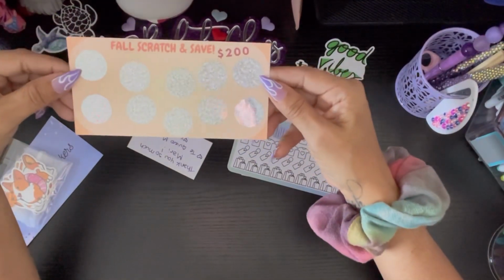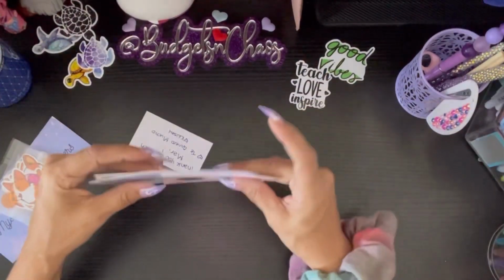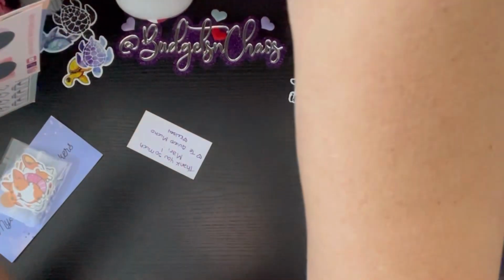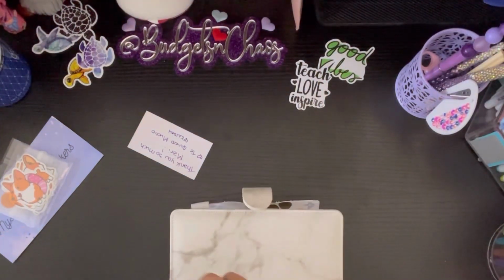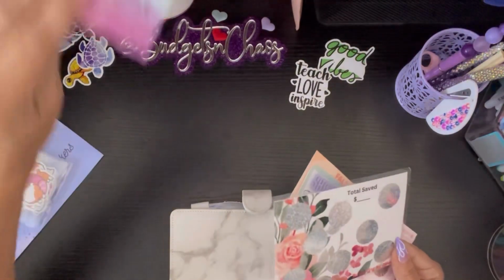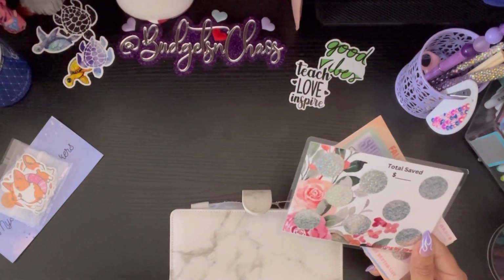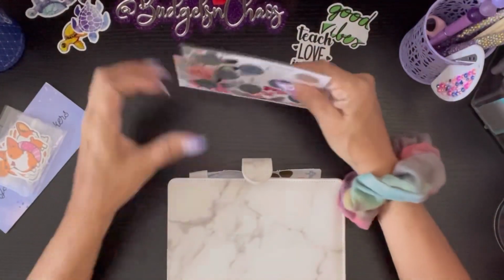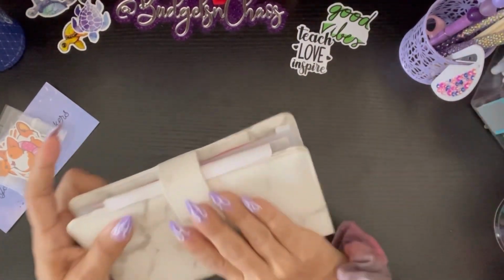And then fall scratch and save. This is a $200 savings. So you guys know my freebies. I have a little binder for my freebies. I'm going to put Deena in there also, which is going to go right here. I'm going to put them away as I go, but I want to keep my cards out. I do keep all my cards. These are my little freebies, so they're going to go in here and I'm going to give them all an envelope.